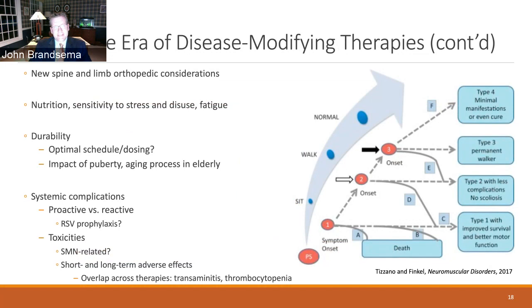There's a lot of questions about the durability of the three strategies that I briefly outlined in terms of the treatment of SMA. Do we truly have the optimal schedule and dosing for each of the strategies in and of themselves? And is it possible to use them in combination, which I'll talk about very briefly towards the end?